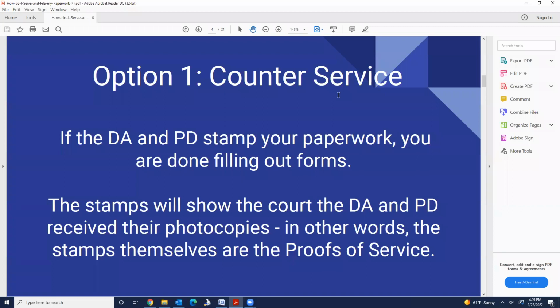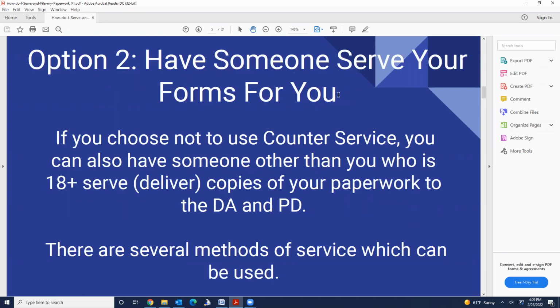So if you're confused on what proof of service means, it just means exactly what it sounds like. It's proof that service has been performed. In this case, that the DA has been served and the probation department has been served copies of your CR 180 and 181. Your other option is to have someone serve your forms for you.